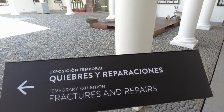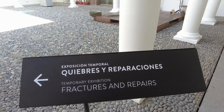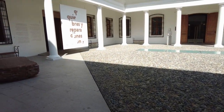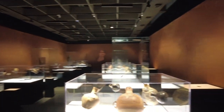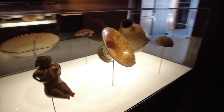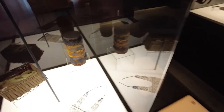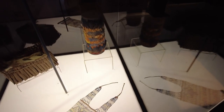That's incredible. Looks like there's a temporary exhibition over here. Fractures and repairs. Let's go check it out. And inside the temporary exhibition, we have the entire place to ourselves. Oh well, more or less. Just forget that guy that just walked in. Oh, these are cool. There's one. This one's made with feathers. Very cool.